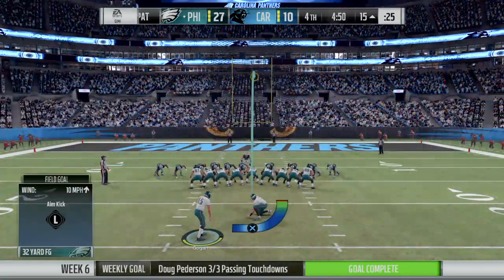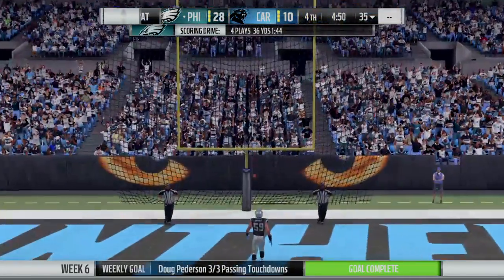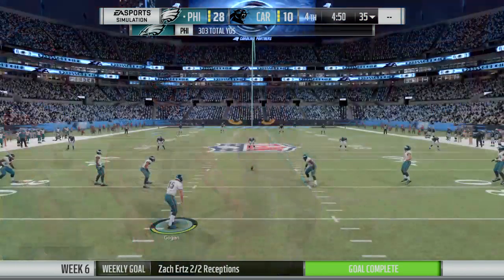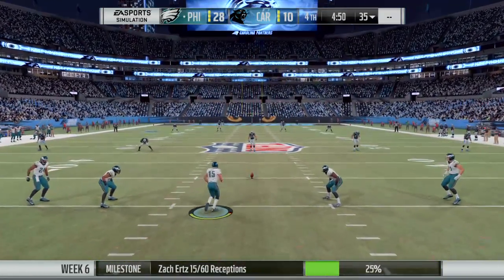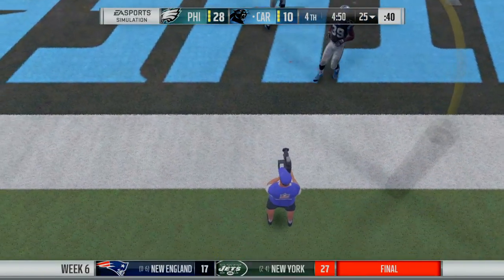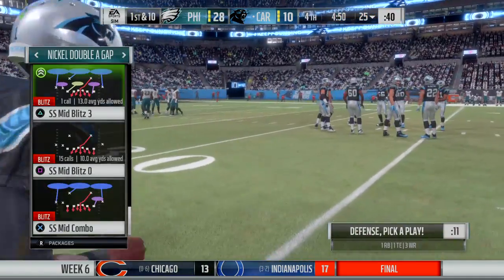Out comes the kicking team here for the extra point. And the lead is up to 18 now. Set now to kick this one away, and off it goes. And this will be a touchback as that sails over the end line. Carolina getting set to take the field.